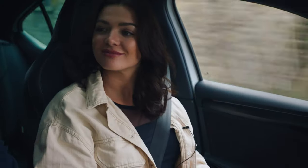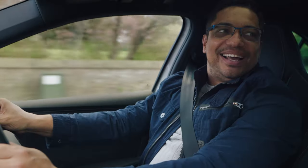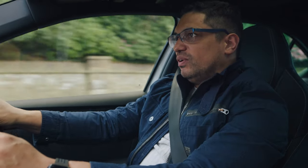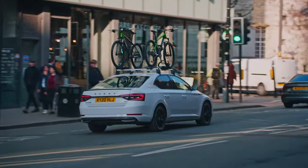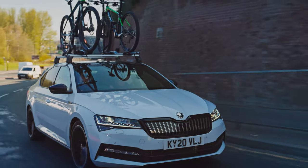So this is a well-earned trip to the Lake District. I have the pleasure of a Škoda Superb IV. I have a willing guest passenger. Willing? I've known about Škoda since I was a young boy, but I've never actually driven one before, so I'm really impressed. We've got our bikes on the roof, two mountain bikes. Gonna take in some of the UK's most scenic locations, apparently. Go for a quick blast on the bikes, get out into nature, and then we're going to see what this Superb IV can do.